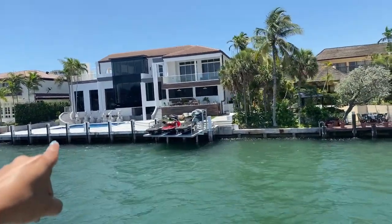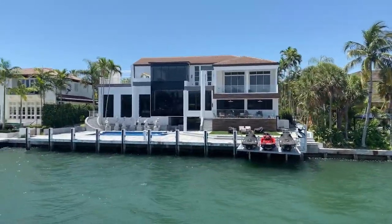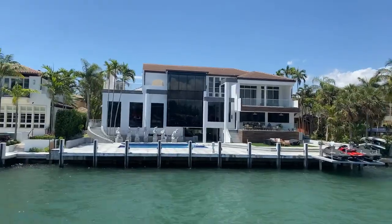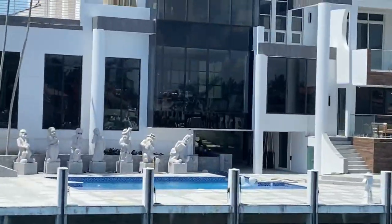Look at that. The swimming pool starts out on the outside but goes right into the living room inside. Wow. Look at the... Did you see the motorcycle inside? Let's see the motorcycle.